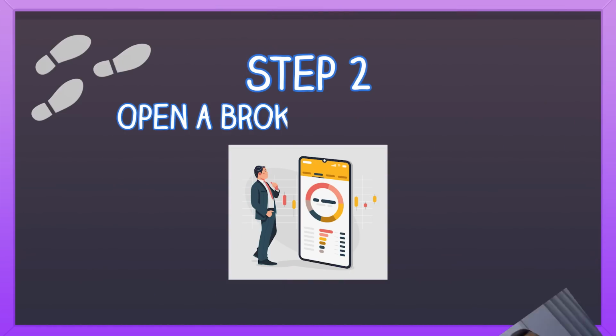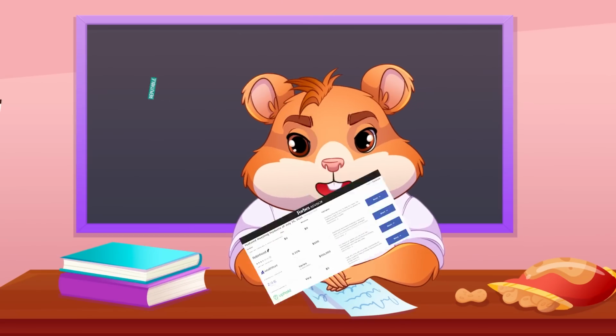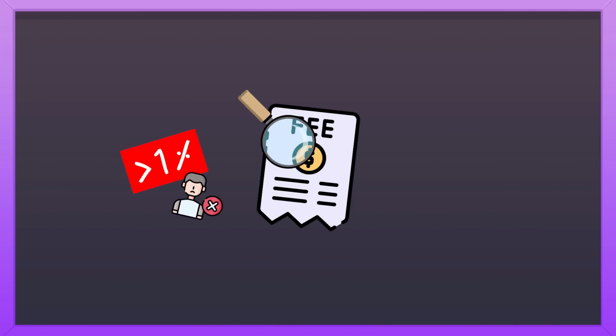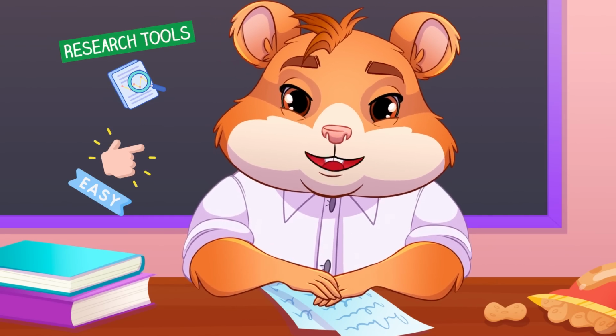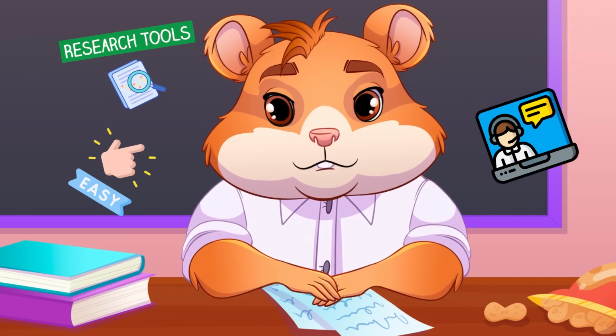Step 2. Open a brokerage account. How? Choose a reputable online broker. Look at things like fees. You don't want anything more than 1% according to Money Sense. Research tools, how easy it is to use, and is there someone to help you if you get stuck?